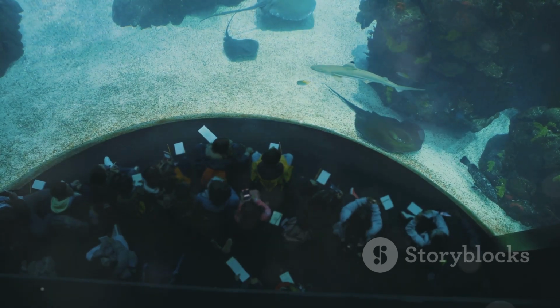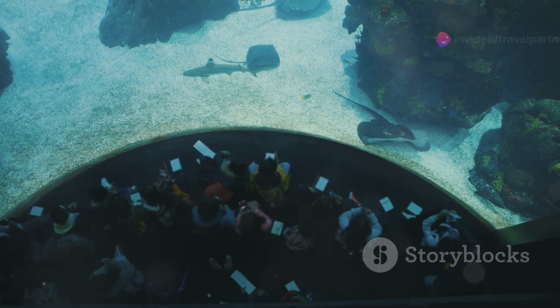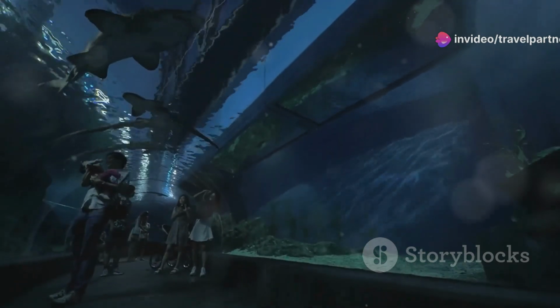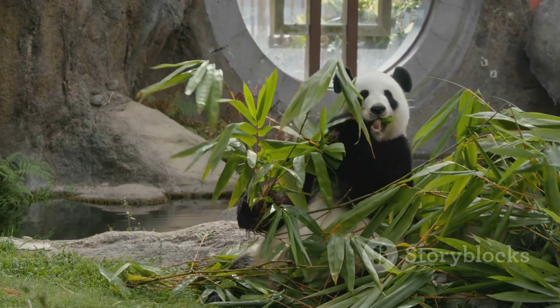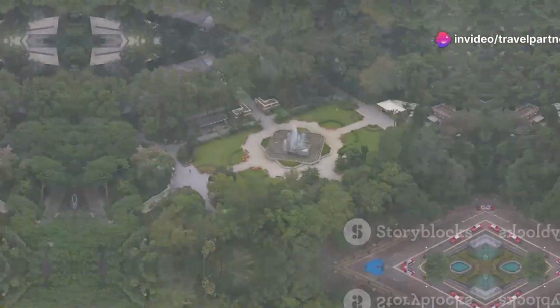But Ocean Park is also home to a world-class aquarium where you can come face-to-face with sharks, penguins, and other amazing marine creatures. The underwater viewing tunnel is a must-see, and the dolphin show will leave you in awe. And don't forget to check out the giant pandas. These adorable creatures are a major draw, and it's easy to spend hours watching them munch on bamboo and play.